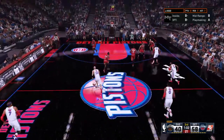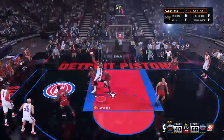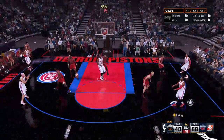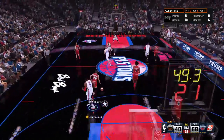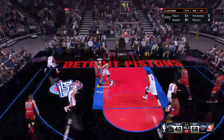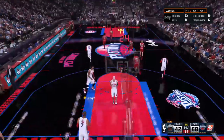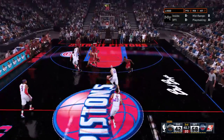1:03 left in the third quarter of the game. Kidd passes to Drummond. Outside for Kidd. Anthony on the wing. No good with the triple. To the left side wing. Here's the teardrop. And Kerr with the basket on the assist from Williams. Jason Williams. Kerr's got his first bucket in this one.